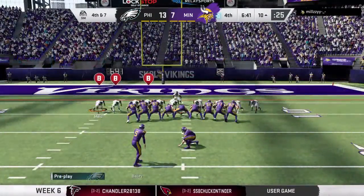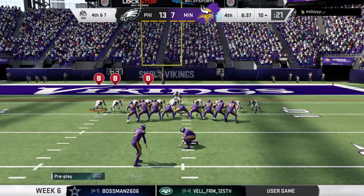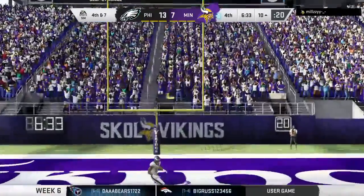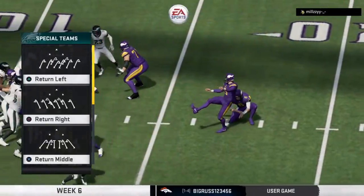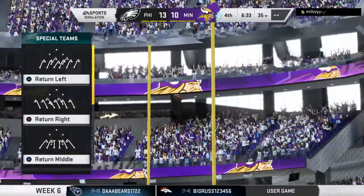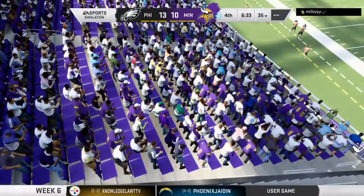So on 4th down, out trots the kicker in a big spot here. A 27-yard attempt. And Bailey able to knock it through. And that will cut the lead back down to 3 at 13-10. So with that field goal, this one's now back within a field goal. Maybe not the ultimate result they wanted, but gets them that much closer.